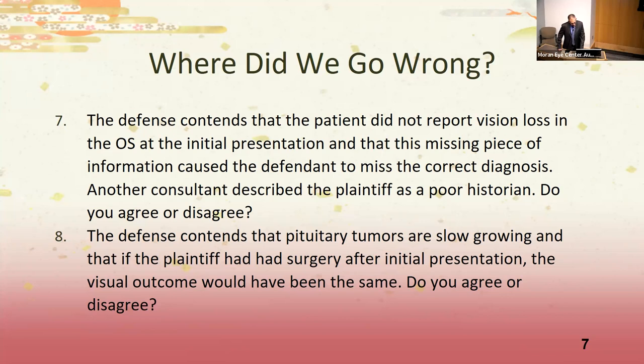Okay, Dr. Mohammed was going to talk about what missing piece of information caused the defendant to miss the correct diagnosis. In terms of missing information, in this case, an optic neuropathy of uncertain etiology, in addition to neurological symptoms including headache, portends additional workup, particularly brain imaging. With just those two exam findings and history, I think it's pretty obvious in our case that the patient should have received a scan, or at the very least, subspecialty referral to neuro-ophthalmology.